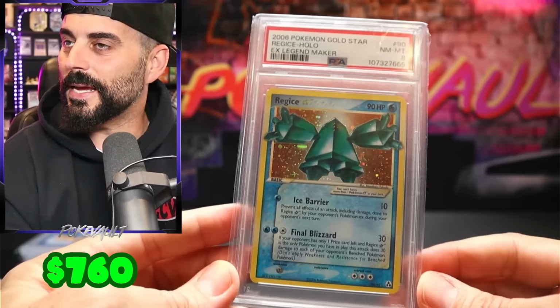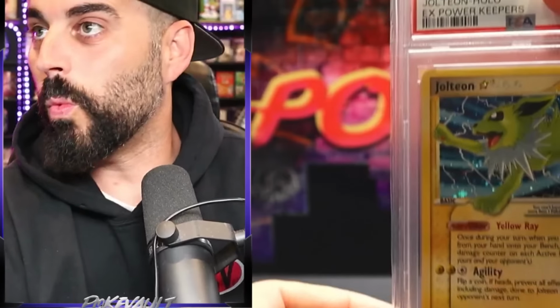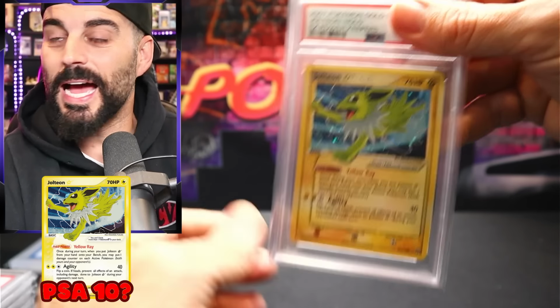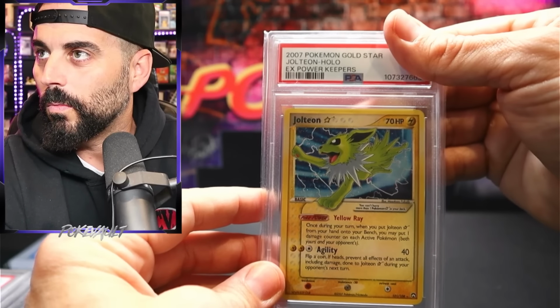PSA 8, damn. You know what? That's what I was figuring on, at least on that one. We even had a 1.9, just an 8.5. I was going to be giddy if I got a 110. A 110 would have been such a crazy W. What? 1.9?